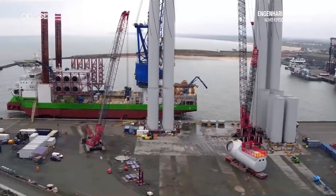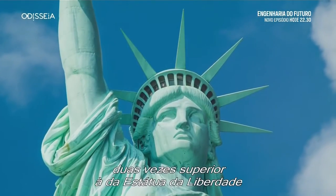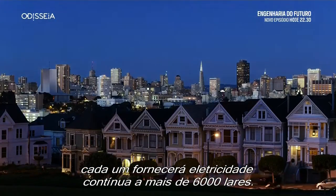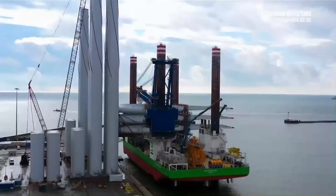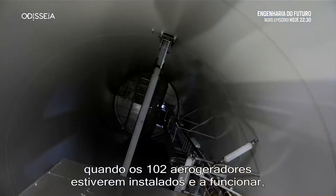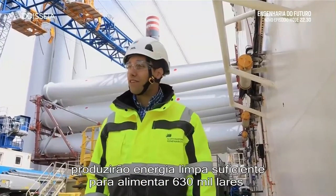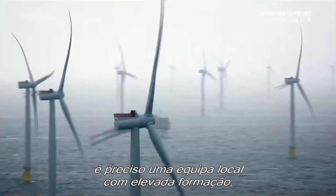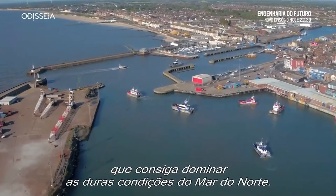Once fully assembled on its base, each turbine would stand at twice the height of the Statue of Liberty. And at full power, each one will provide over 6,000 homes with continuous electricity. When this project is complete, all the 102 turbines are installed and commissioned. They will produce enough clean energy to power 630,000 homes. To install and then maintain these turbines will take a highly trained local workforce, able to master the harsh conditions of the North Sea.